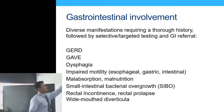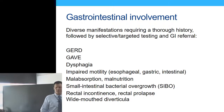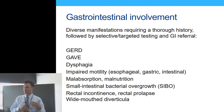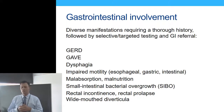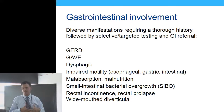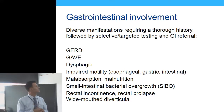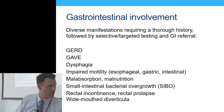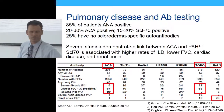But these manifestations, unlike the skin fibrosis where we talked about immunosuppressive medications, outside of skin involvement or interstitial lung disease, there's not really a lot of data that would suggest that immune suppression works for gastrointestinal involvement. So these symptoms are addressed individually, one by one, in terms of whether it's an acid problem or a motility problem. Again, at the end, when we allow for questions, we can go through a little bit of that as well. So I'm going to touch on this briefly.